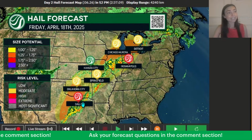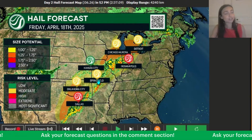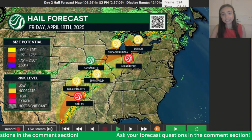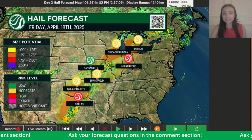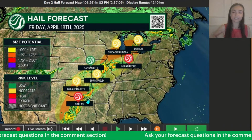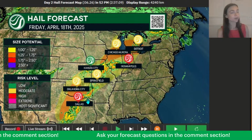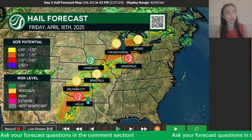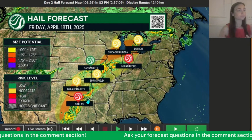Now, Dallas, I think that Dallas has a better chance to see storms. This will be late on Friday, early Saturday. I think that Dallas, especially if you can get really warm tomorrow, you have a really good chance for some good storms on late Friday night, early Saturday morning. So I put you in the high category, highlighted there in red.